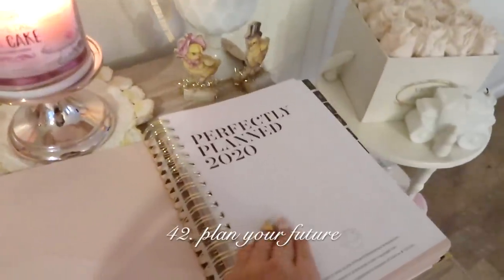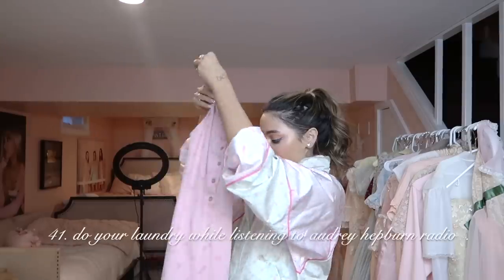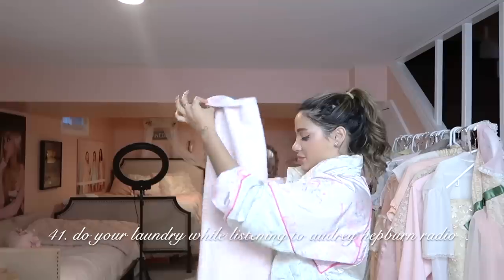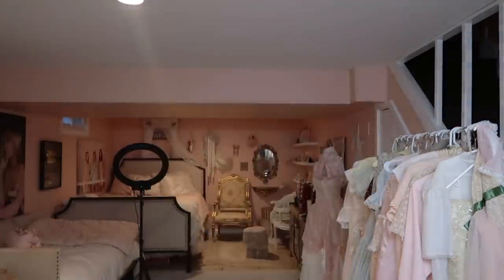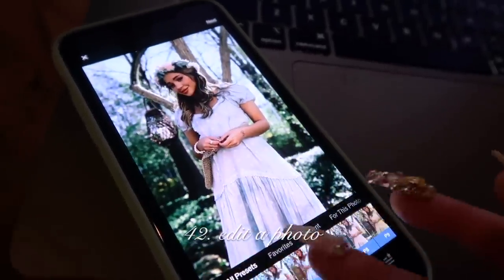Plan your future because once everyone's back to work, it's really hard to sit down and focus on the things you want to do. Do your laundry while listening to the Audrey Hepburn radio on Pandora. There's something so magical about that playlist. It's not just Audrey Hepburn singing, by the way, it's just a bunch of vintage music and it makes you feel like Snow White. Edit a photo because now's your chance to become an Instagram model.